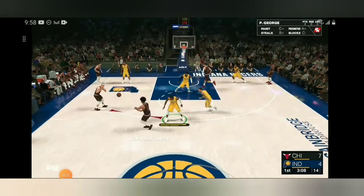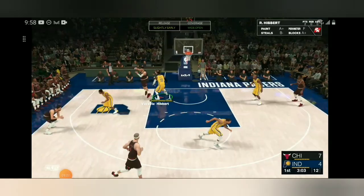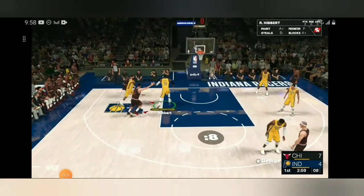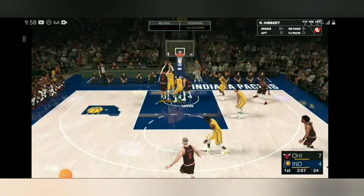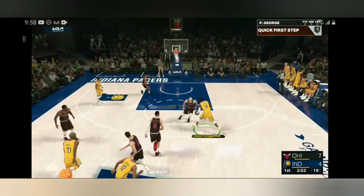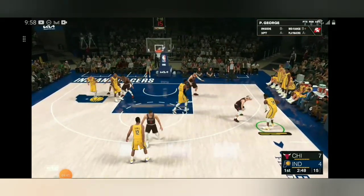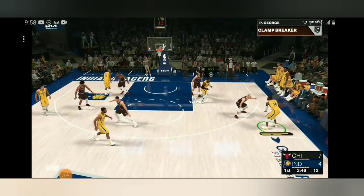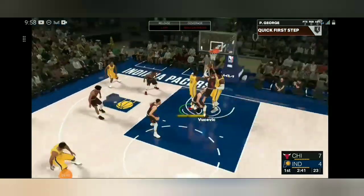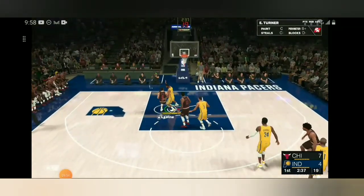Now about 2 minutes gone here in the first quarter. The offensive rebound on the wing, Levine. Goes back up. Hibbert pulls it in. George looking around. And just under 2.5 minutes elapsed here in the first. He doesn't hit that one.